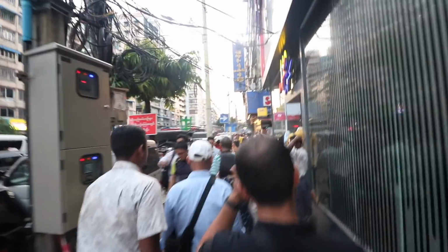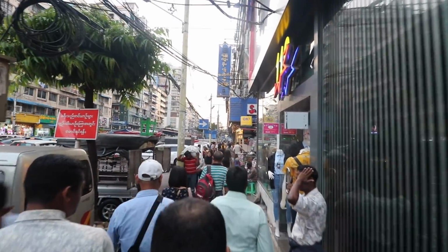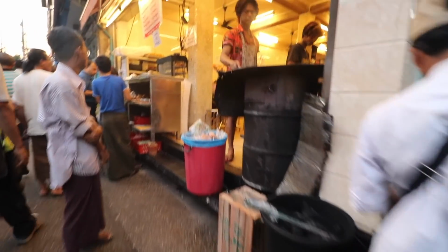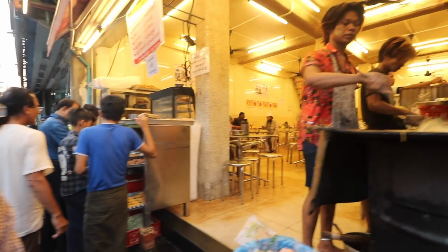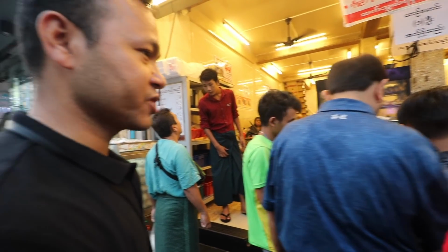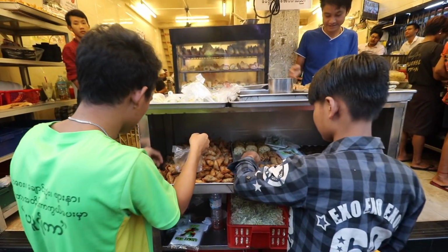So now we're making our way down into Little India. We're going to try a few little Burmese Indian style dishes. Like many passersby, stop here for the samosas especially. You heard it from Matthew. He said best samosas in Yangon right here.